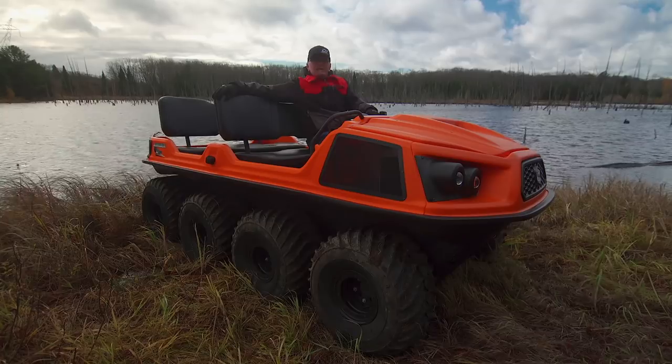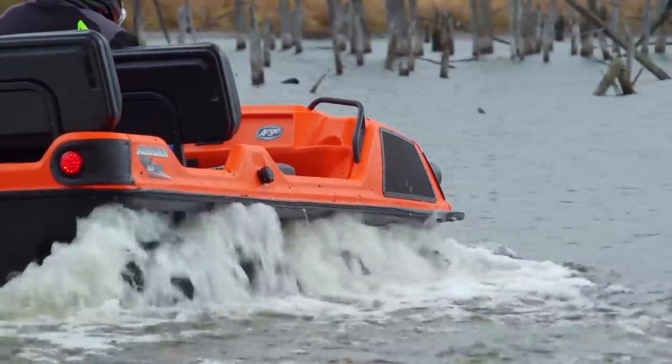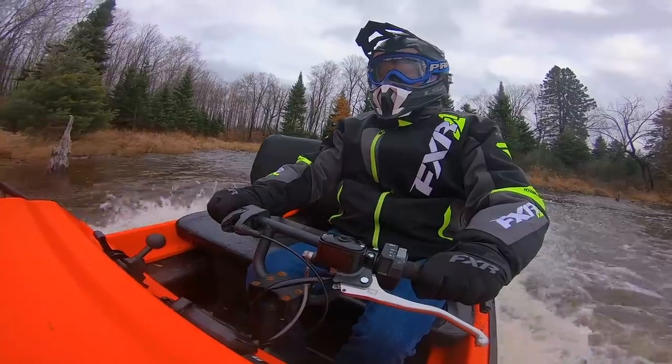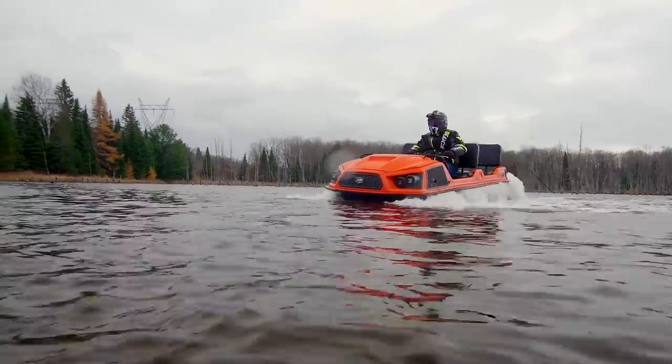ARGO claims their XTVs can travel at speeds up to 2 miles per hour. While that's not pulse-pounding velocity by any stretch of the imagination, you can supplement the Aurora's on-water performance using an available outboard engine bracket and achieve significantly higher on-water speeds.